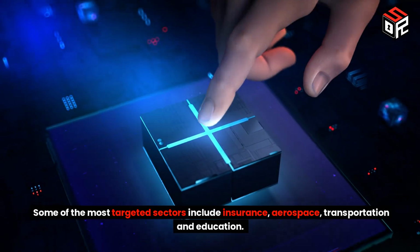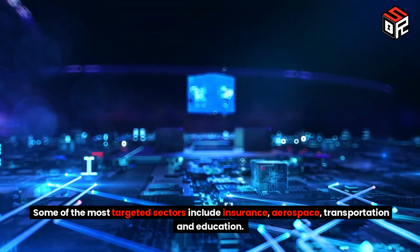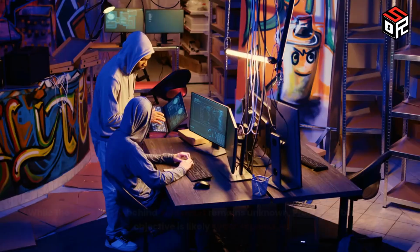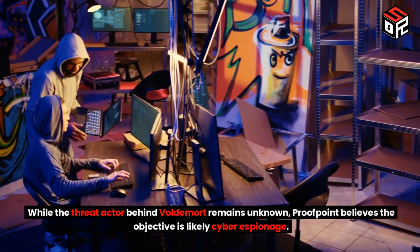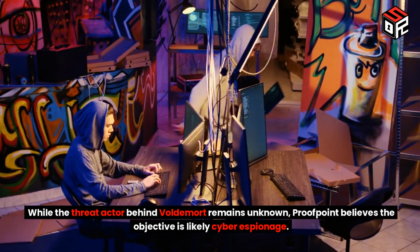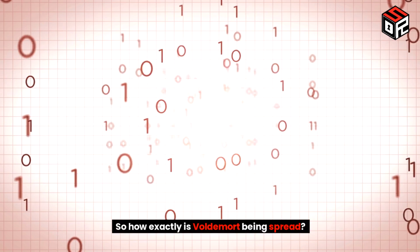Some of the most targeted sectors include insurance, aerospace, transportation, and education. While the threat actor behind Voldemort remains unknown, Proofpoint believes the objective is likely cyber espionage. So how exactly is Voldemort being spread?